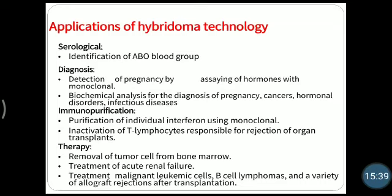The last point, and very important, is its application. It has wide applications, that is, it helps in identification of ABO blood group, in the detection of pregnancy, biochemical analysis in diagnosis of pregnancy, cancer, hormonal disorders, and infectious diseases, purification of individual interferons using monoclonal antibodies, inactivation of T lymphocytes responsible for rejection of organ transplant, removal of tumor cells from bone marrow. It is used in the treatment of acute renal failure, treatment of malignant leukemic cells, B cell lymphomas, and a variety of allograft rejection after transplantation, and various industrial applications.